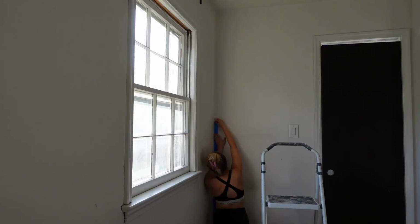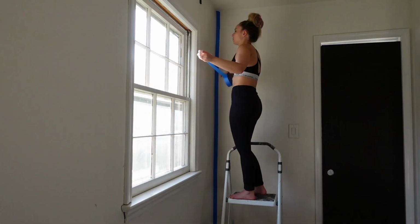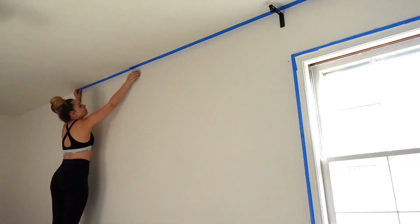Now, I just put those curtains up, so why am I taking them down? Well, I didn't want to get black paint on them. It's a bold choice. It's not going to be everybody's cup of tea, but I taped off the bedroom so I could paint our accent wall black.